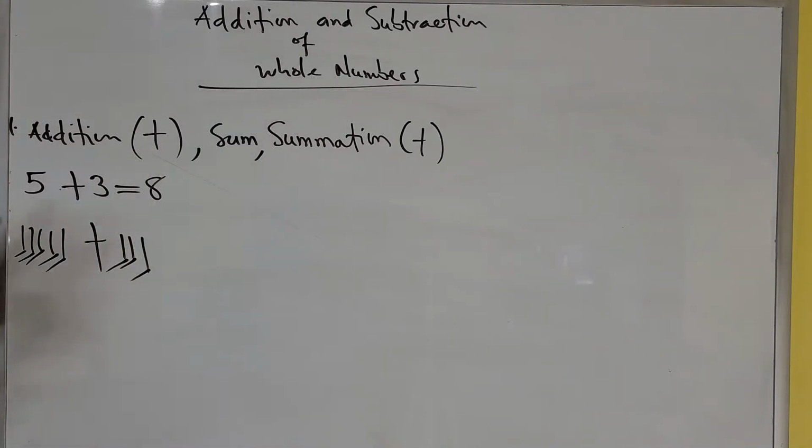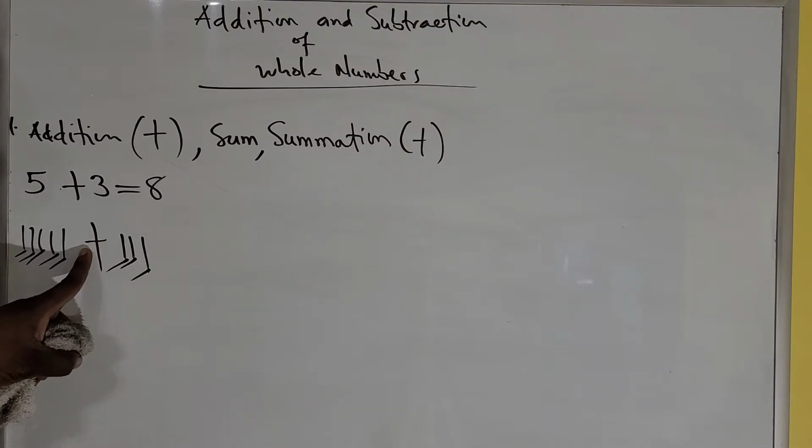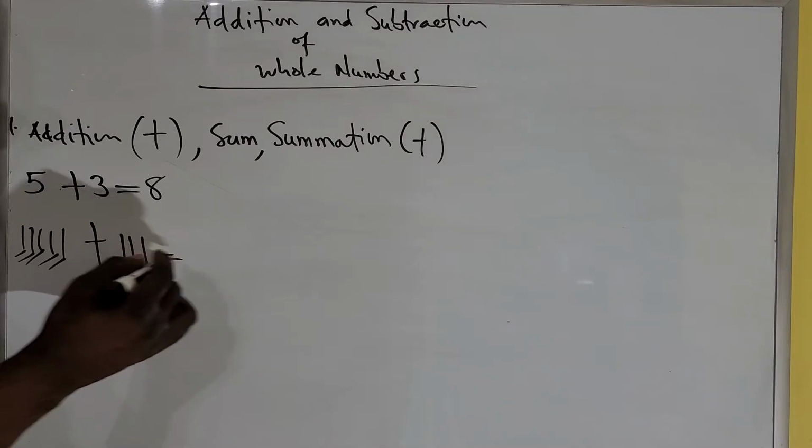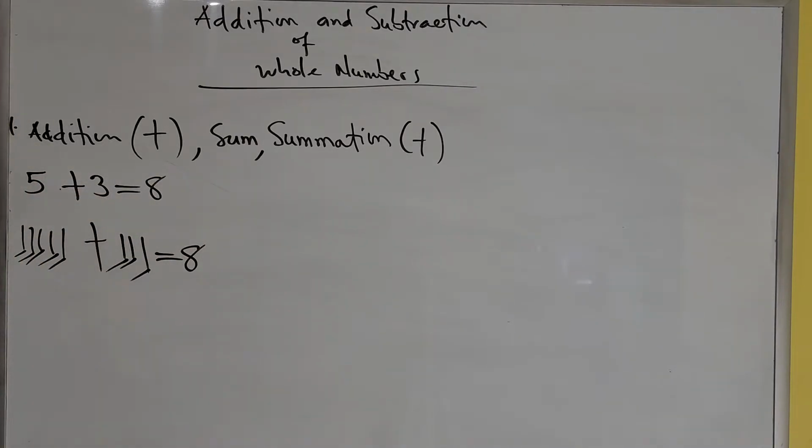Whenever you see this sign, it means to add together. So to do that simple operation, draw 5 lines, draw 3 lines, put a sign in the middle, count all of them, and that will give you 8. So that means 5 plus 3 is 8.